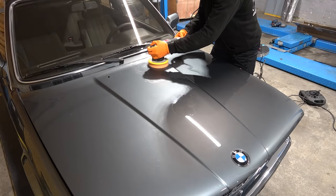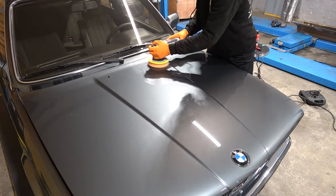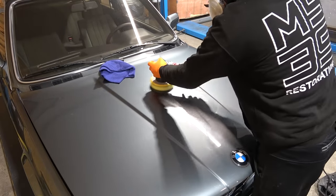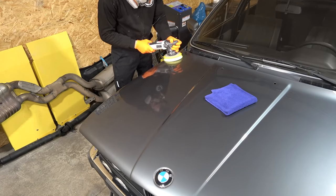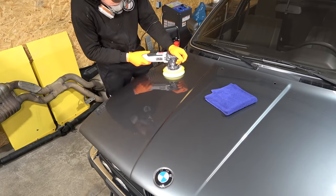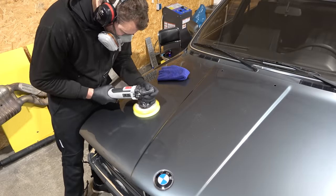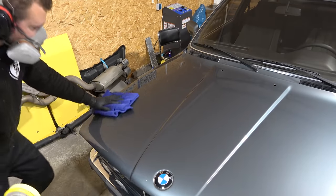Oh yes, M539 detailing. And this, ladies and gents, is why I don't like detailing.